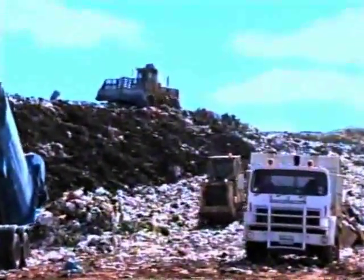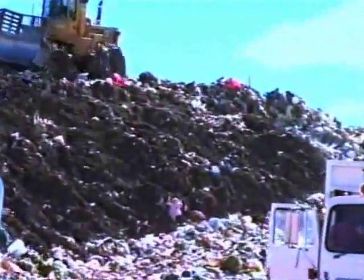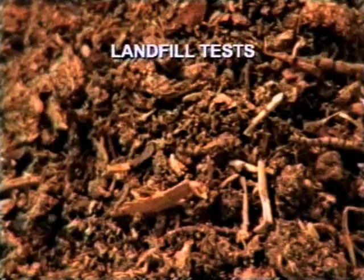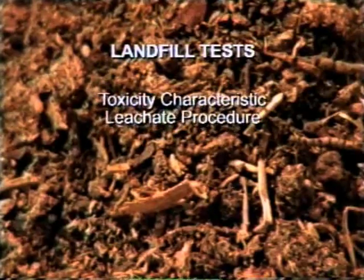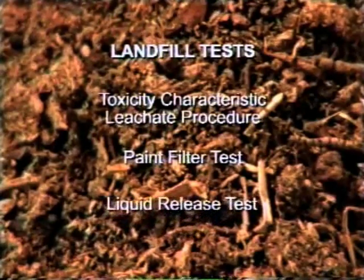Peat Sorb is a permanent, non-leaching solution. It locks the hydrocarbons away so they can be safely and economically disposed of in any landfill. Once buried, the naturally occurring bioactive microbes in the soil will degrade the hydrocarbons into harmless carbon dioxide and water molecules before the Peat Sorb itself breaks down. Peat Sorb has passed stringent landfill requirements in the US and worldwide, including the toxicity characteristic leachate procedure, the paint filter test, and the liquid release test.